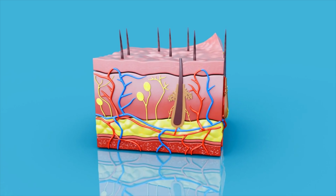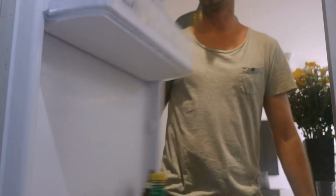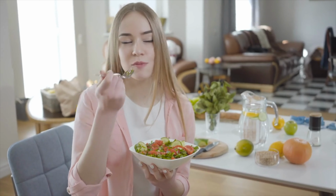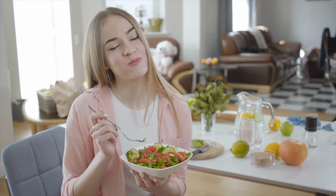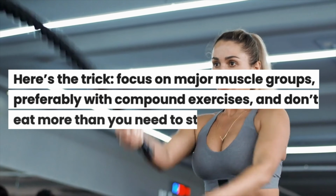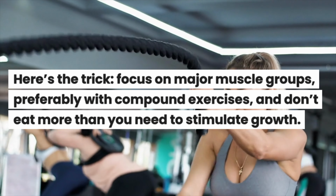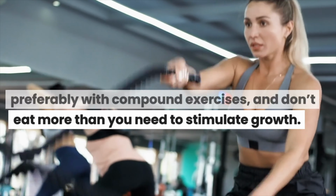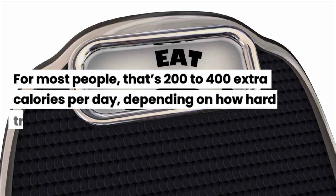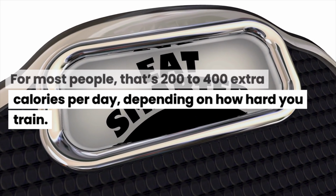As your body works to repair and build muscle tissue, it demands more nutrients, leading to increased hunger. Consequently, you'll find yourself consuming more calories. But those extra calories go mainly to your muscles, increasing their size and making you look toned. Here's the trick: focus on major muscle groups, preferably with compound exercises, and don't eat more than you need to stimulate growth. For most people, that's 200 to 400 extra calories per day, depending on how hard you train.